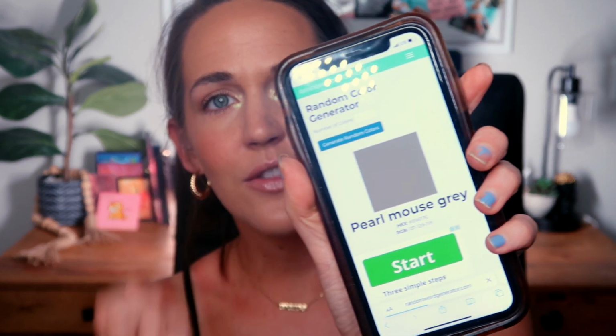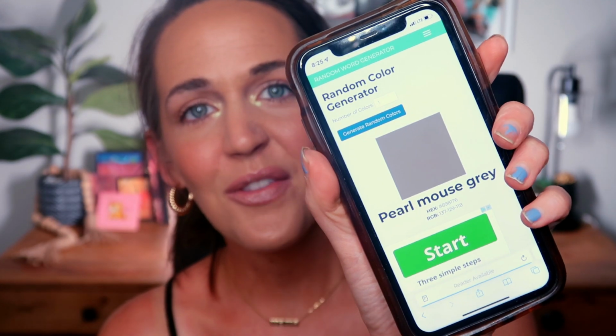Ooh, okay. Oh my gosh, on the screen it looked like a periwinkle purple, and then I turned it towards myself and it says pearl mousse gray, and I'll take a screenshot of it. It's literally like a slate gray, which is super boring in my opinion. Ooh, but I think I know what I'm gonna pick. I will be right back.